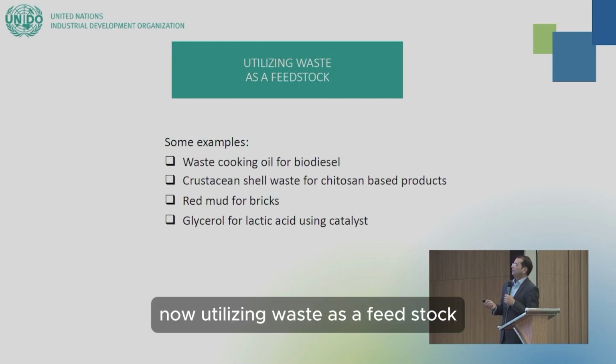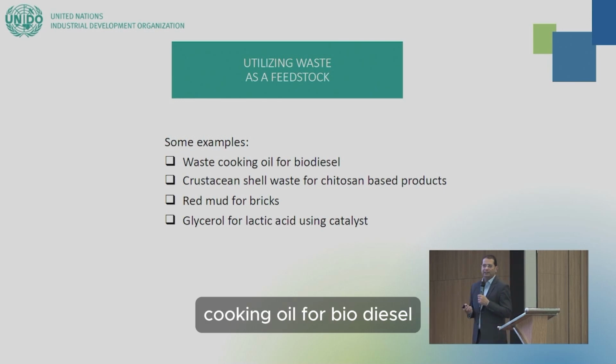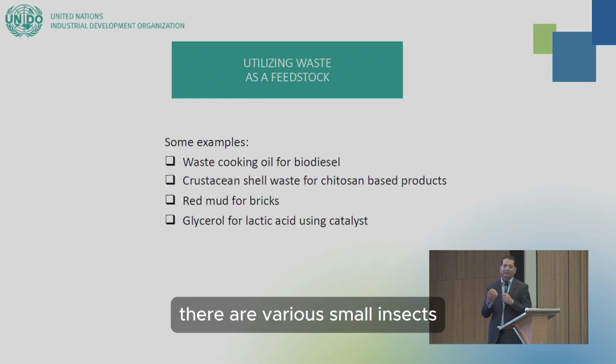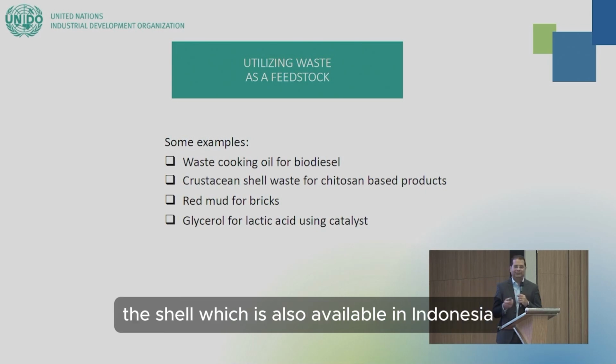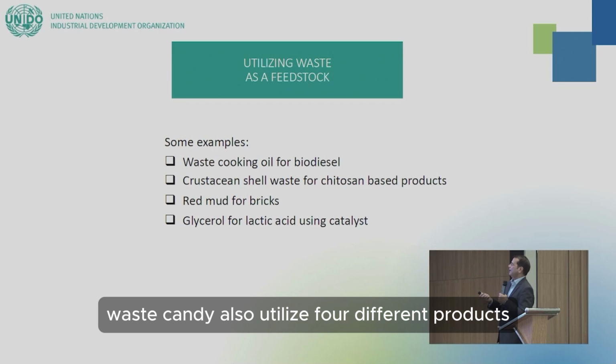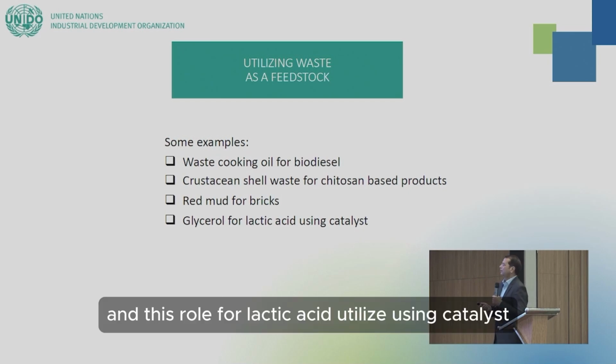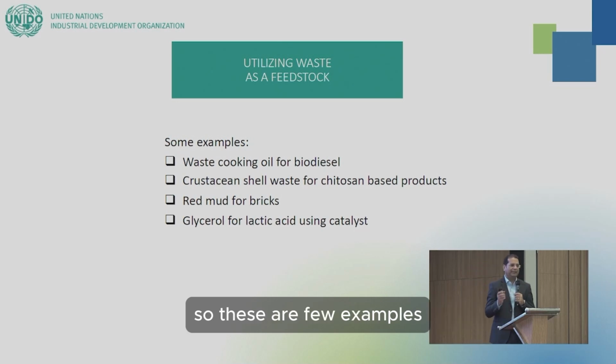Now, utilizing waste as a feedstock, some of the examples are waste cooking oil for biodiesel, various small insects, and the shell, which is also available in Indonesia. This crustacean shell waste can also be utilized for different products. Red mud for bricks, and glycerol for lactic acid using catalyst. So these are a few examples.